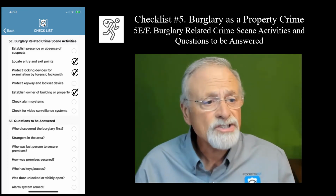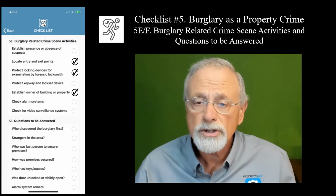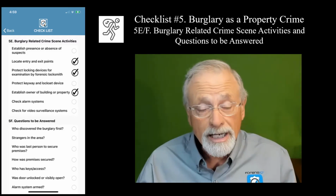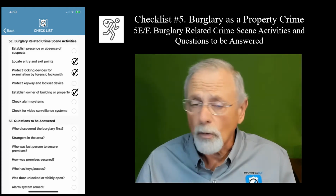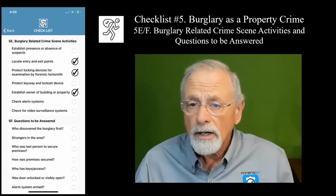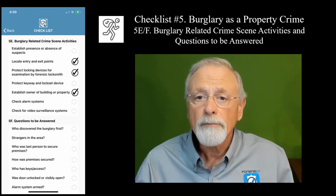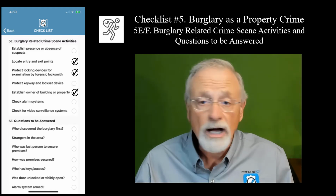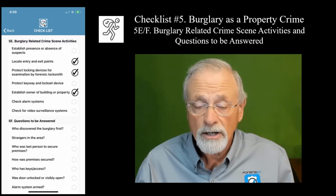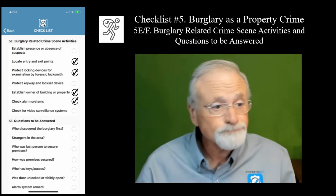Let's check off establish owner of the building or property. Who owns the property, the building, etc.? And are they the one that reported it? If they're not, if a neighbor or a witness reported believing somebody broke into a location, you need to talk to the owner. Make sure they did not give anybody permission to do that. So making contact with the owner of the property is very important, right up front.